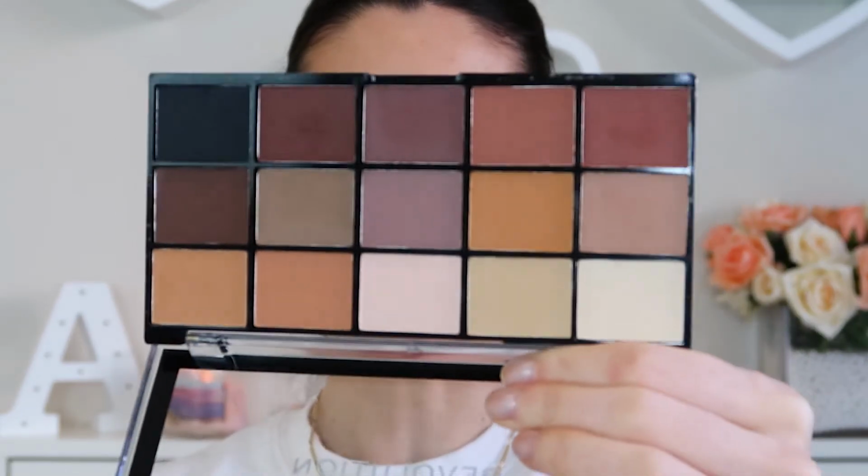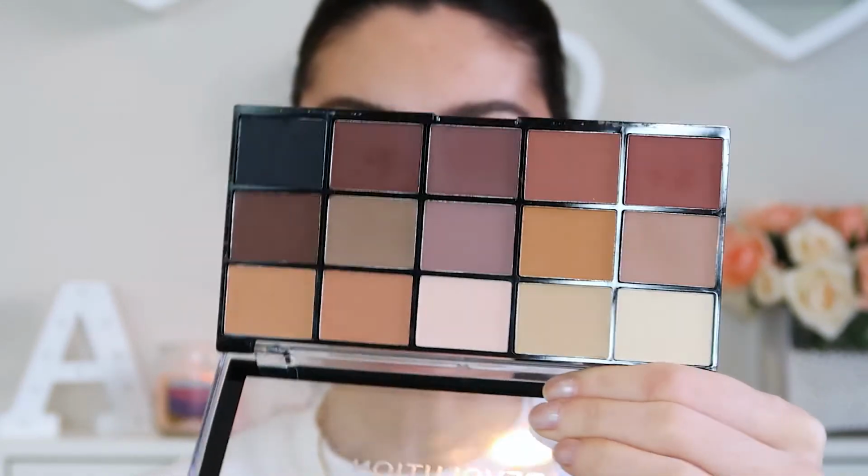Okay, well, let's do some eyes. I'm gonna use my Revolution Basic Mattes palette, and that just looks like this. So we have all of these really pretty shades in here. And I think I'm just gonna keep it kind of neutral, bronzy, because I don't really want to do a bunch of crazy eyeshadow. I just want it to look really natural. So actually scrap that. I think I'm going to use a real bronzer to do my eyes, so I'll be back in like 2.5 seconds to grab the bronzer that I want.